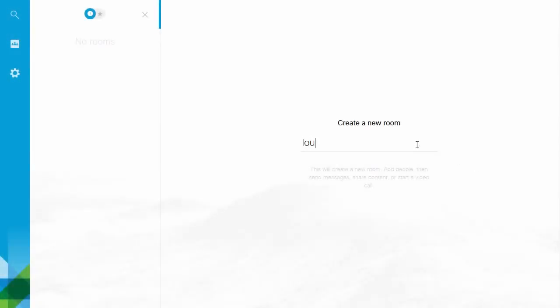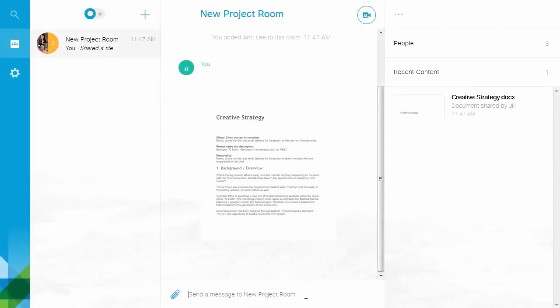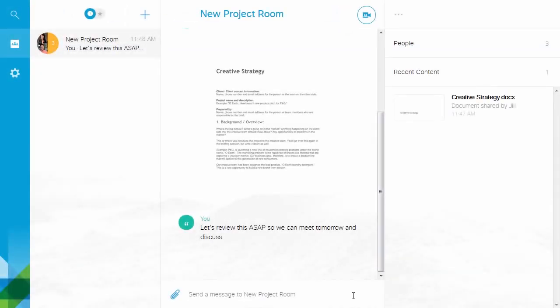After saying goodbye to Marissa, Jill creates a Spark room. She adds Louis and Anne, and then shares a document that outlines the team's strategy. Jill posts a message that Louis and Anne should get started, and they can all meet the following morning.